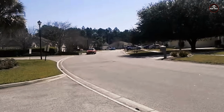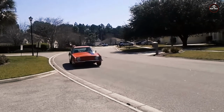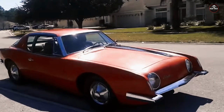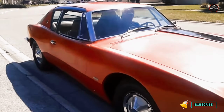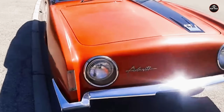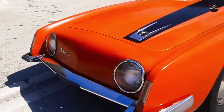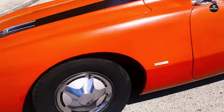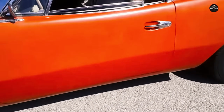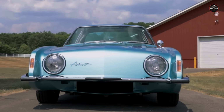Design. The genius of Raymond Loewy. The design of the Avanti was entrusted to the legendary Raymond Loewy, one of the most renowned industrial designers of the time. Loewy and his team managed to create a car with unique aerodynamic lines and a futuristic appearance. The shape of the Avanti was revolutionary, sleek with a low profile and a long hood. This car lacked the traditional grille. Instead, an air intake below the bumper gave the vehicle an entirely new look.